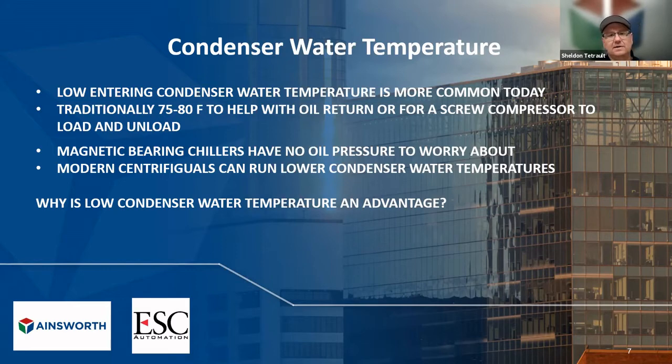Another way that we're doing more and more today is to lower our condenser water temperature. In the past, you would run it around 75, 80 Fahrenheit to help with the oil return. Or on a screw, you need that higher pressure in the condenser to help with loading and unloading of the slide valve. But with the lower condenser water temperature, you can really get some advantages.